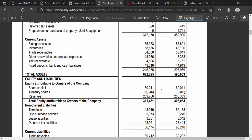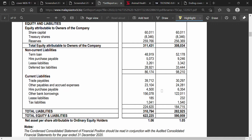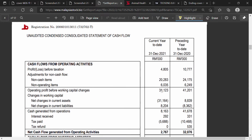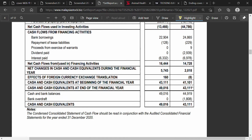Yeah, it shouldn't be any big issue. Same for the current assets and the current liabilities as well. Okay, so next we're going into the part of cash flow. Just cash flow, same method as I said for the financial positions.